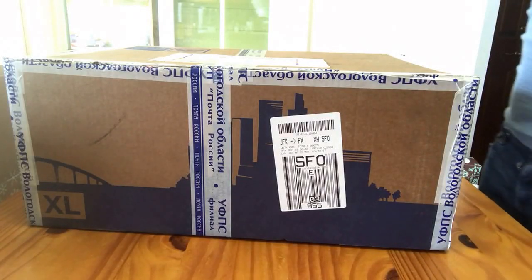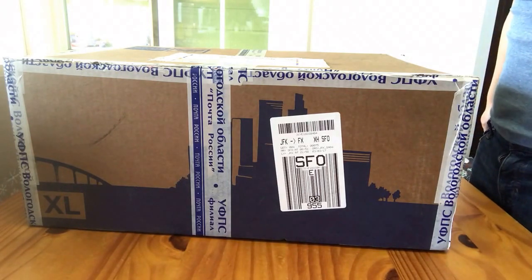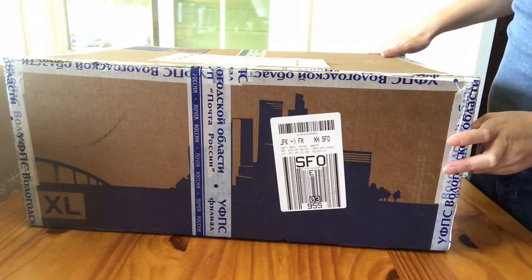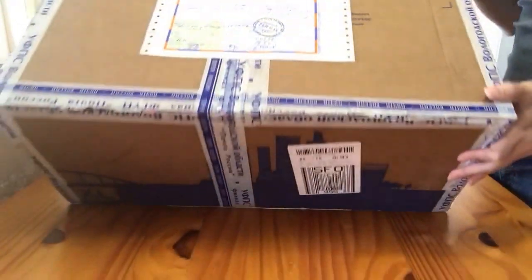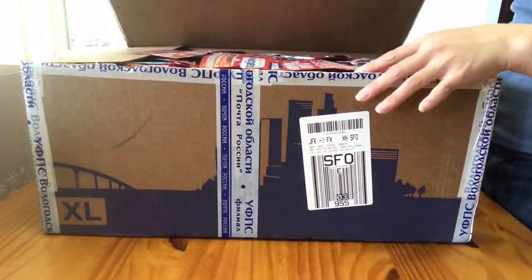This is Aidan's Toy Trove, and we're here with another package to open in our mail call series. This box came from Russia. I'm not exactly sure what it says, but most of the packages that I've received from Russia have had this lettering and pattern on them, so they might get some pretty cool boxes from their postal system.